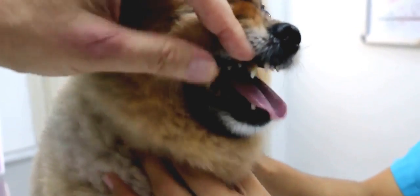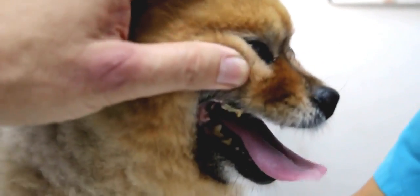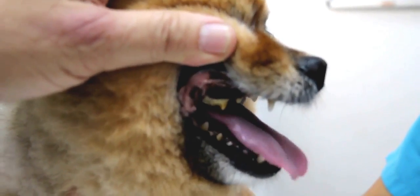Kennel cough itself is not fatal, but the disease can lead to fatal bronchopneumonia in puppies and chronic bronchitis in senior or immunocompromised dogs, according to the Merck Veterinary Manual, which is why it is important to assess whether or not your dog is at risk of catching the disease when deciding to vaccinate.